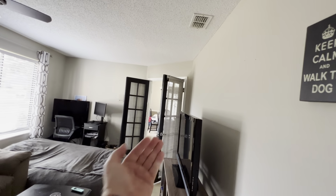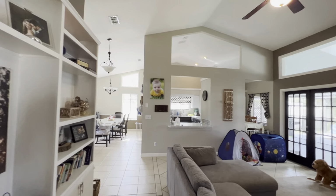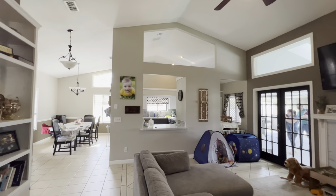So that's your front door on this way, and you come through into this side of the house. Back to the living room. Right there.